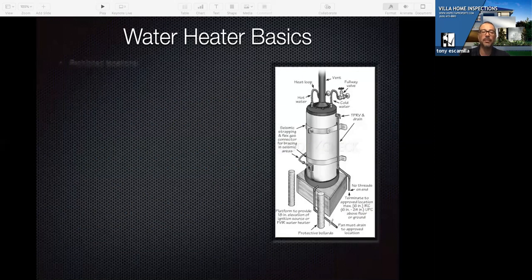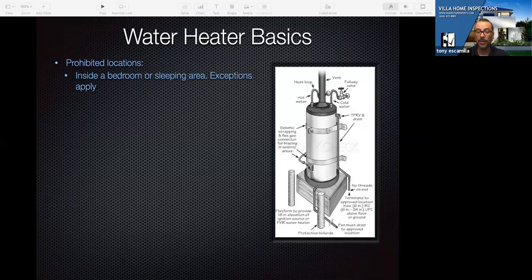Water heaters, prohibited locations is what we just talked about right now. In bedrooms, you don't want to have a water heater in the bedroom. Up until a few years ago, and I disagree with this code change, they were not allowed to install a gas-operated water heater in a bedroom closet. I joke with people and tell them there's about 10 different things that can go wrong with your water heater and about half of them can kill you. And this is one of them.